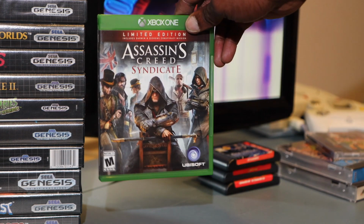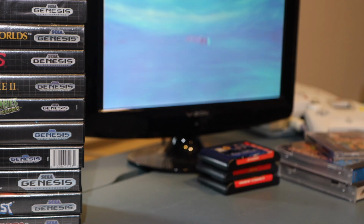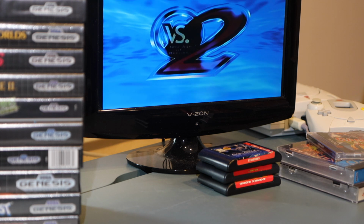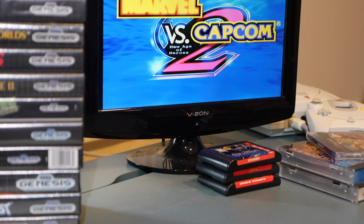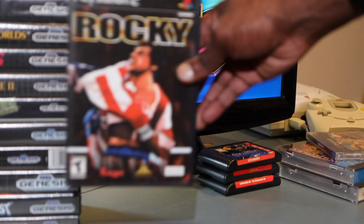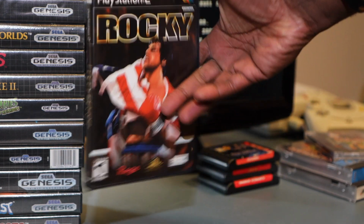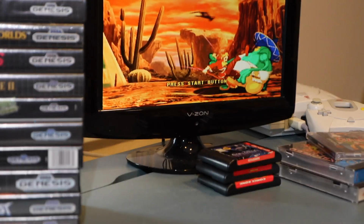Next up, we've got Assassin's Creed Syndicate on the Xbox One. Picked that up there. Then also got some PS2 games from the thrift store. Gonna go through those. So I picked up a copy of Rocky on the PlayStation 2. Pretty cool. Don't have this one in the collection, so saw that, wanted to add that there.